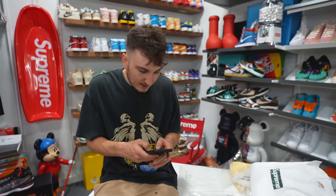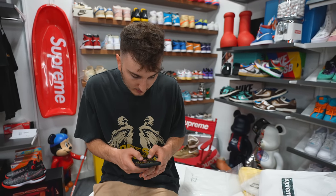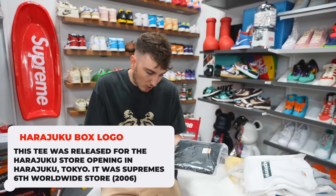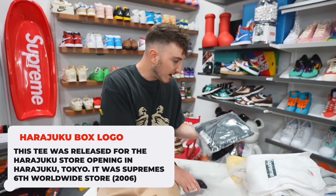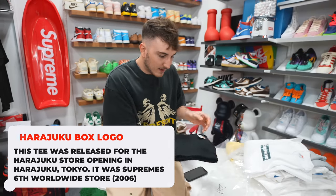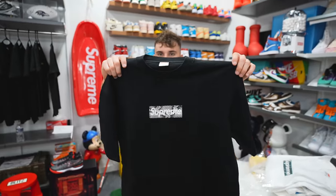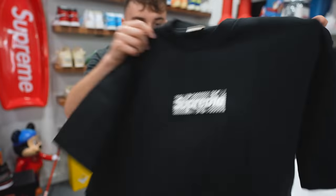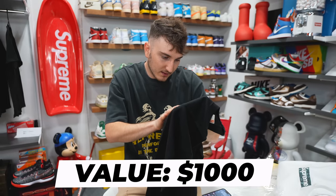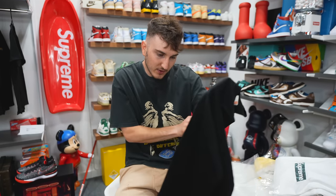So this last one, I have no clue what it is. I think it's the Harajuku box logo. Yep, from 2006, size extra large. This one's really cool because it's like snakeskin. Nothing on the back for this one. This one came out in 2006. Oh my gosh, that feels crazy. This is in such good shape for 2006.